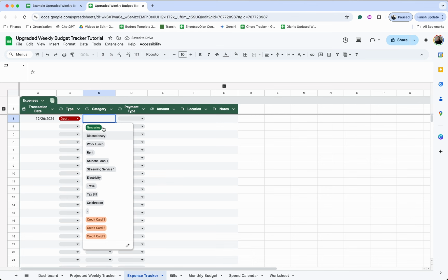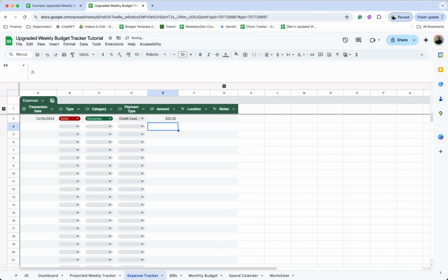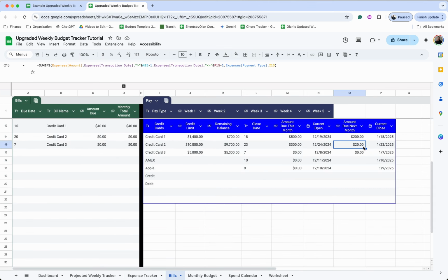We'll put groceries, credit card number 2 for $20. Now, if you did it correctly, if you go to bills, you should see $20 now listed there, because we have that listed. Now, if you go this route, you don't have to do anything with the remaining balance. You could delete it. It doesn't matter at all.